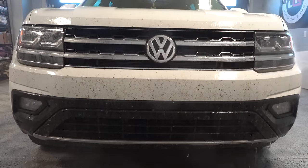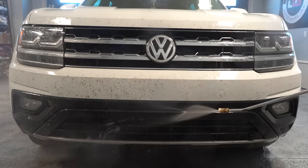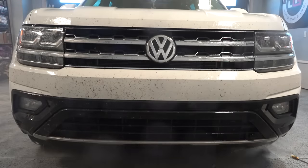Moving to the front end where all the dead bugs are, and just as I figured, my pressure washer isn't really doing much here, so I'll have to use some bug remover on them in a little bit.